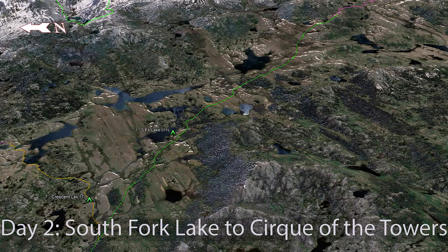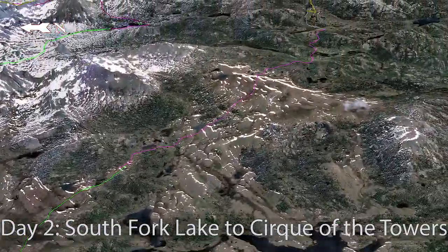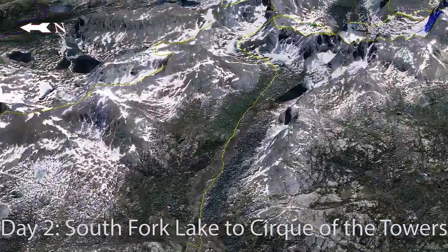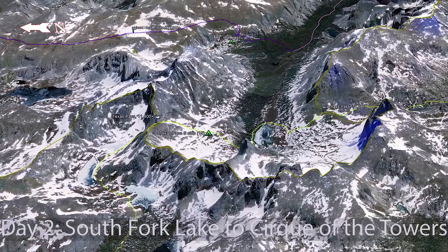On day two, the Cross Lake Trail was followed to the Fremont Trail and Shadow Lake Trails, passing Shadow Lake and Billy's Lake, and going up over Texas Pass, camping after 15 miles on the east side of Texas Pass.